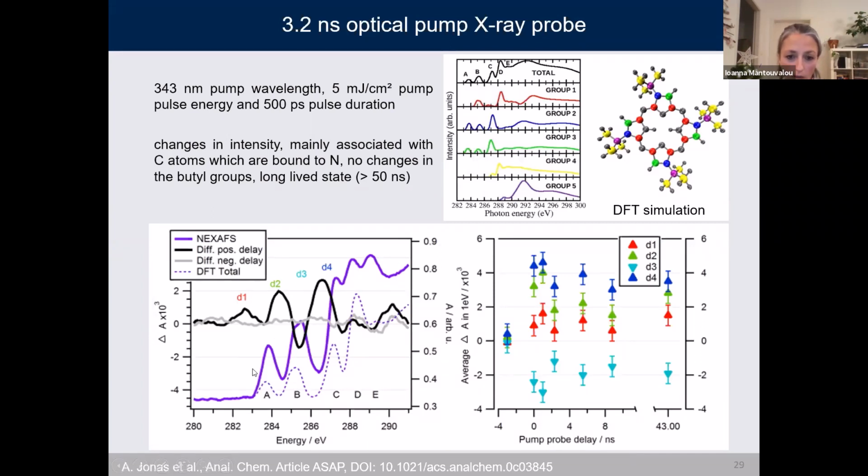And you see that there are changes around features A and B, which through the DFT simulation we know are associated with carbon atoms which are bound to nitrogen. And you don't see any changes in the carbon atoms in the butyl groups. So it's really happening in the aromatic ring. And what we can also see is that this excitation is really long-lived. It's more than 50 nanoseconds.